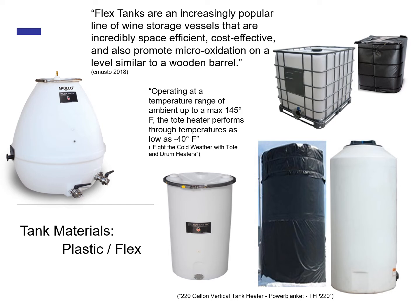Additionally, shown here are the vertical tank heaters, also known as power blankets. These, when placed on IBC totes, as in the upper left corner, or in the vertical 220-gallon heater shown below, allow you to control the operating temperature range of the wines as they ferment and in storage.